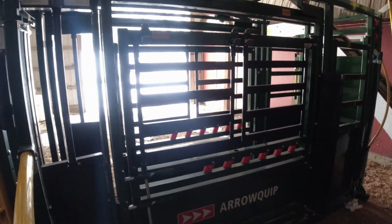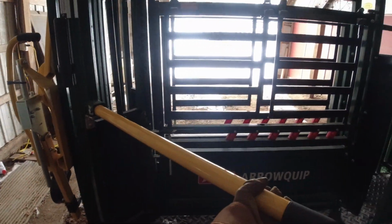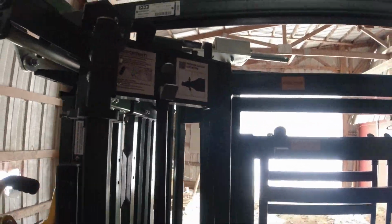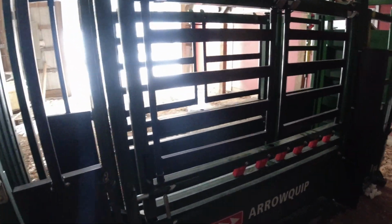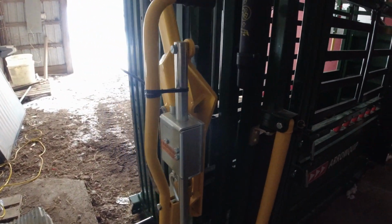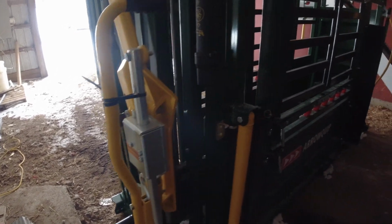On the squeeze, there's no lock on it. All you got to do is pull the same lever back, and it's locked up there with the cylinder, and you can always push it in no matter what, but it'll never come back until you over center that valve up there with this handle. I really like that option. And the head holder, same way. It can always go tighter. It's locked up right now, but it can always go tighter. Just cannot go looser until you over center that handle.